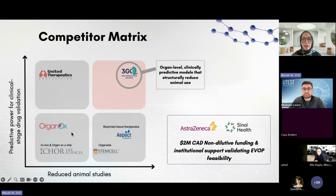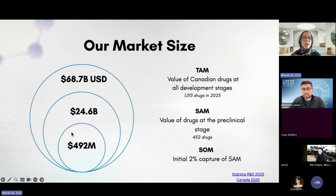And this isn't just theoretical. Our platform has been validated with over $2 million in non-dilutive funding and institutional support demonstrating real-world feasibility. And we've also filed for provisional patents to protect our IP. So let's take a look at our market. Our initial market is focused. In Canada, in the past year, there were over 1,000 drugs in development, which add up to a value of 68.7 billion US dollars.